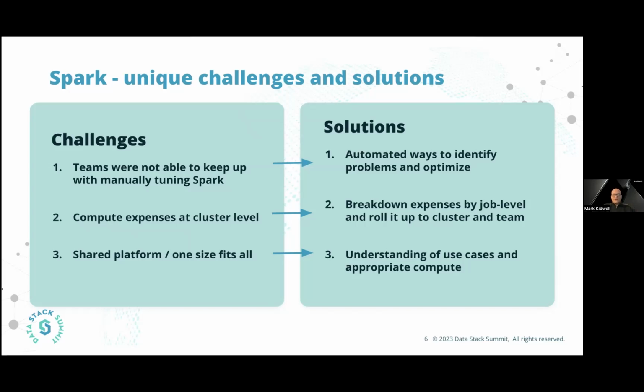And Spark itself is a challenge because it's, while widely adopted, not necessarily the best platform for every use case. It is kind of a one-size-fits-all solution. And especially when a team wants to use Spark and chooses to use something that worked for another team, it may not work well for them.